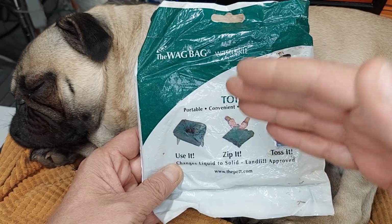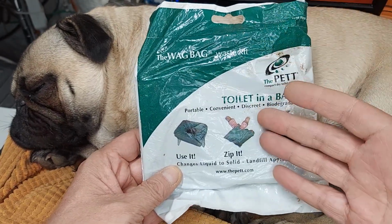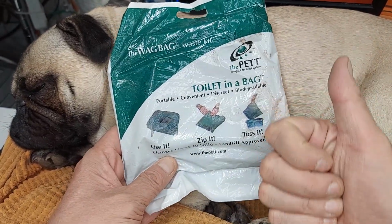This isn't for use with any kind of regular standing toilets or plumbing. This is for when you don't have plumbing or you're out in conditions where there's no plumbing at all. Hopefully this helps. These can be very useful.